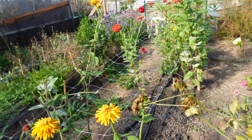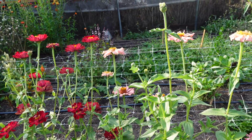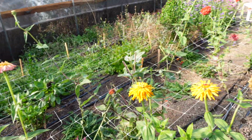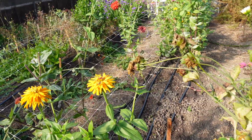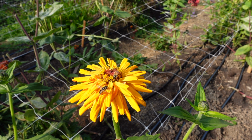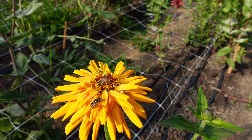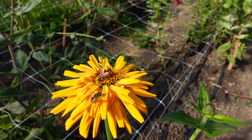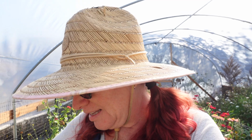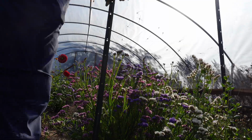Trying to decide where I want to start. I don't really want to disrupt the bees. I don't want to get stung. So I'm just going to have to play this by ear and go a little slower than I normally would. There's more bee friends. Actually, two different varieties of bees. I don't know if you can see the difference there, but those are definitely two different types of bees. Okay, I'm gonna get started and I'm gonna be real careful. Last thing I need is to get stung today. Let's get going.